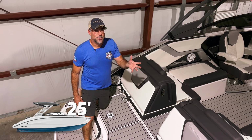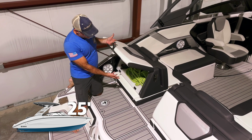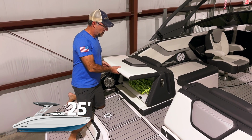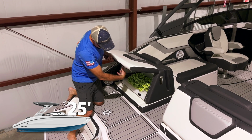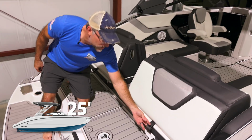So the new 22-footer took some design cues from the 25, using some of these wet storage areas on the back of the seat backs. On the 22, it flips from the top. On the 25s, it's going to flip from the back like this. So you have on both sides, wet storage again.